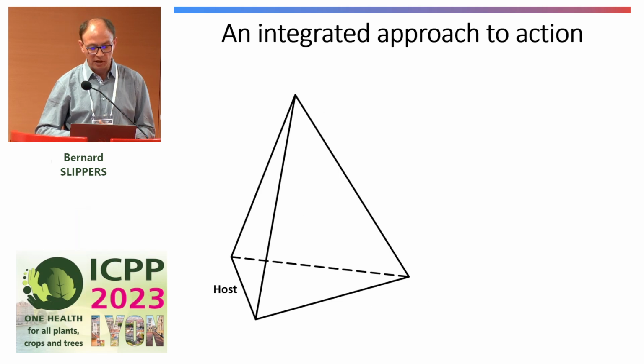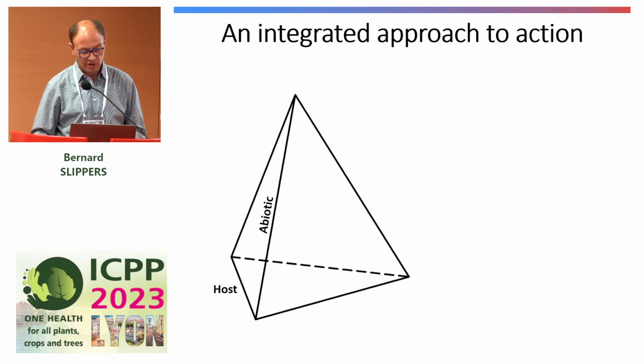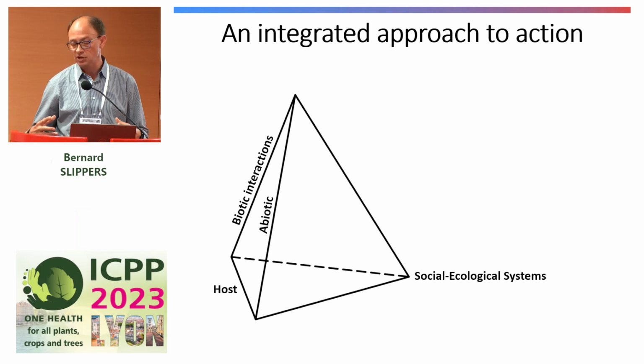So to finish off, I said in the beginning, and I think plant pathologists understand this intuitively just by the nature of what we do, that there is an integrated approach necessary to deal with the plant health crisis that we face. And I think it's worth reflecting on how we present this as a community. So if we think about this disease triangle, I think it's useful to reflect the complexity of how we now understand pathogen systems to work. So all of the biotic interactions, not just the pathogen on that line, the abiotic influences and the host, but importantly also that the social ecological intertwined systems have a very big effect on how pathogens emerge and ultimately on the development of epidemics and the management of epidemics.